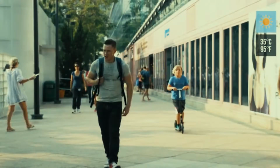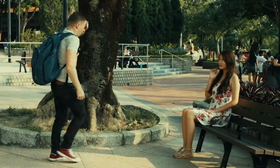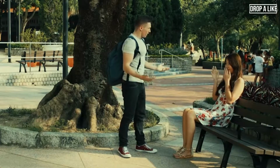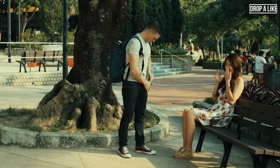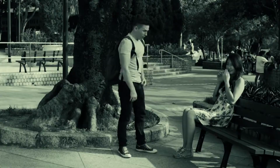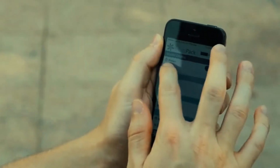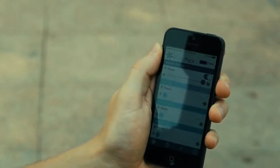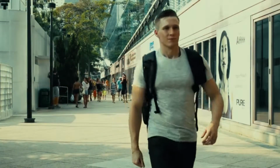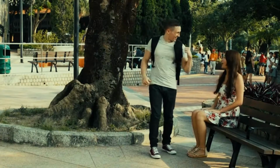The weather outside is getting hotter and hotter, making trips out a real pain, especially with a backpack. And sometimes it can be really embarrassing. Something's gotta change. And we've got that change right now. The answer is the iCoolPack. A stylish, smart backpack that keeps you cool when you're going out and even on dates.